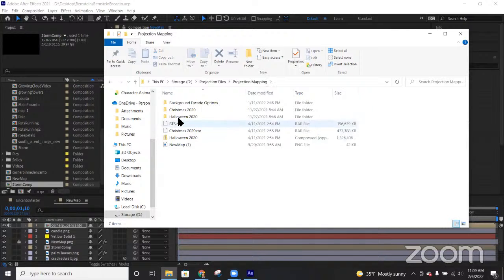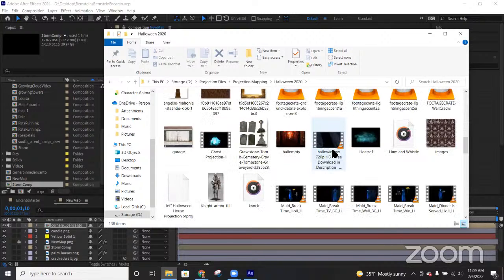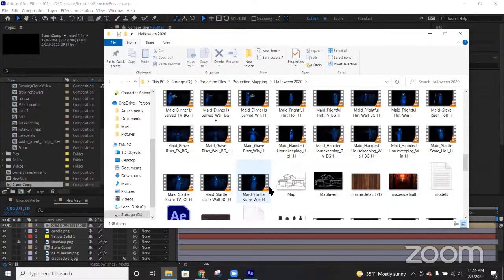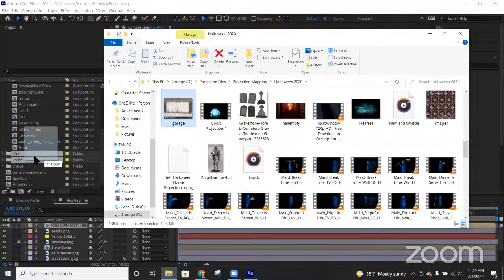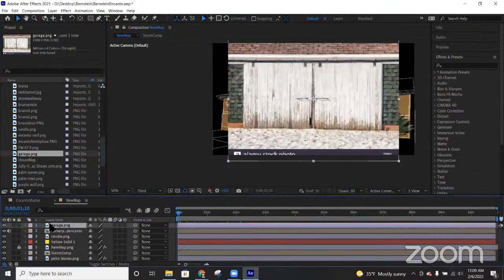Got so many files. I think I have a garage door in here. Thought I did. This is also why I preloaded. Oh, here we go. Here's a garage door. That's why I preloaded so many things, so I didn't have to go looking for them while we're live streaming. Okay, let's do this as quick as we can while still not making it too confusing.